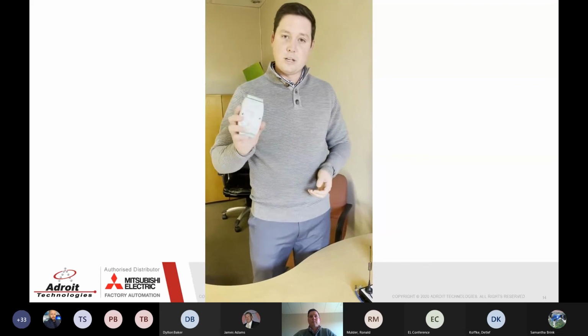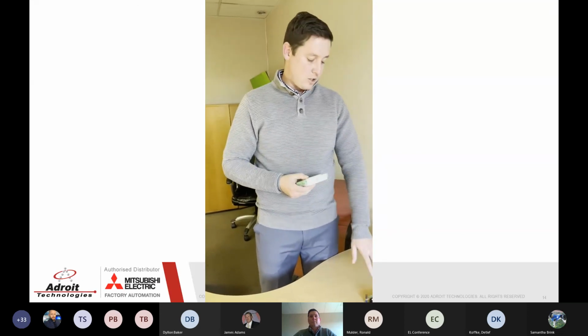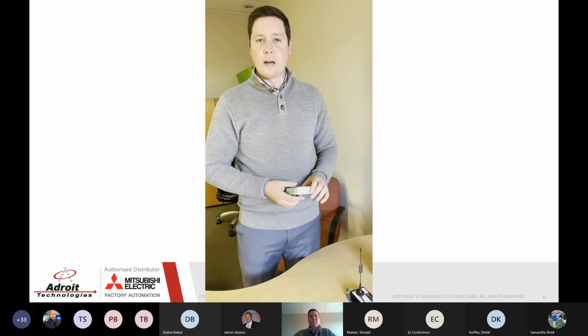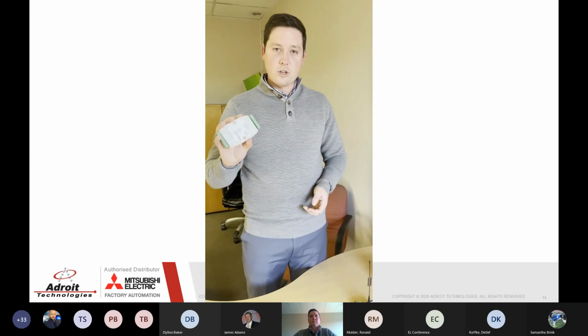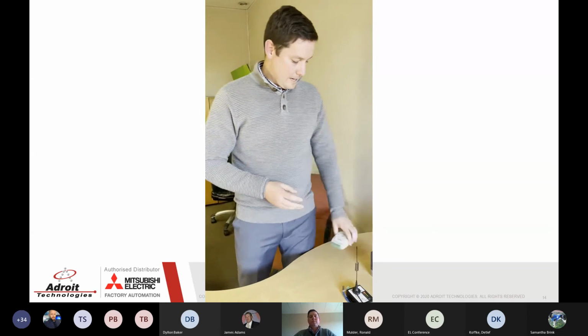What also to mention is we have got our new RTU that we are selling in conjunction with our modem. It's got 4 digital in, 4 digital out, 4 analog in. It's also got 2 counters, so really nice if you're going to be doing any kind of remote control or monitoring. Very cost effective, like the Adroit Connect solution.